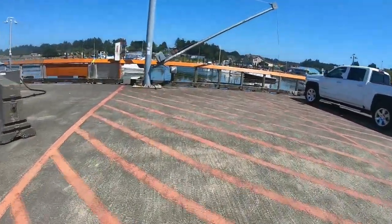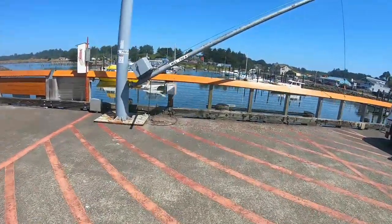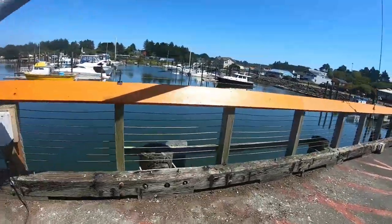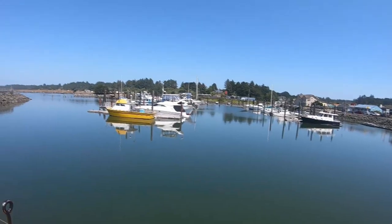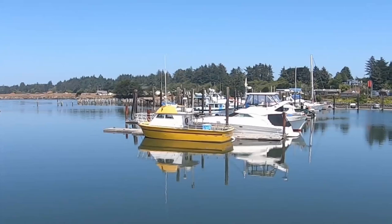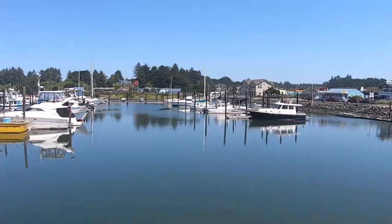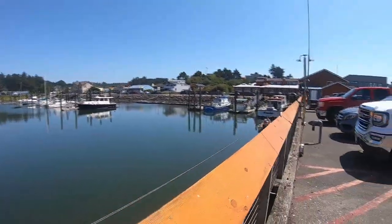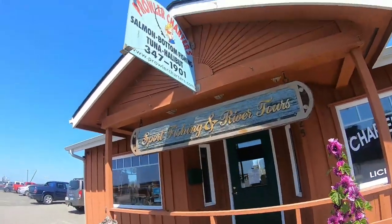Okay. Walk over and look at the little boat basin they got here. It's not very far out to the ocean from here. A few charter boats in town that cruise out and do the charter thing. But pretty small port in comparison to Charleston.